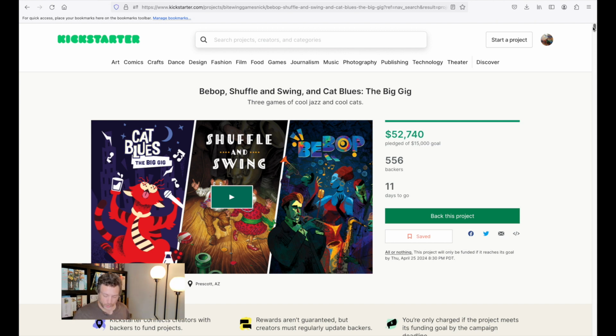Of these 3 games, 2 of them are designed by Robert Hovakimian, Bebop, and Shuffle and Swing. And then Cat Blues The Big Gig is a reprinting, reimagining of an older Reiner Knizia game with new art. Now, Robert, the designer on the first 2 games, hasn't done too many things, but if anyone knows his design work, it's probably from Moon Rollers, which was sort of a DICE spin-off of Moonrakers from Ivy Studios, and then their expansion for Veiled Fate called Tribunal. So that's what he's done in the past.